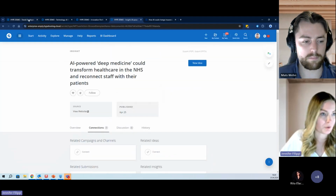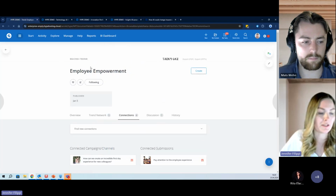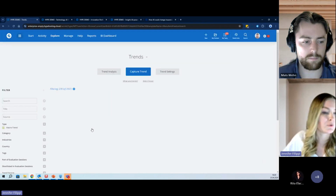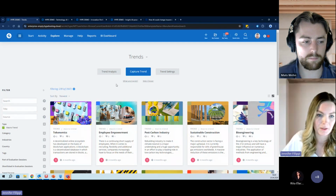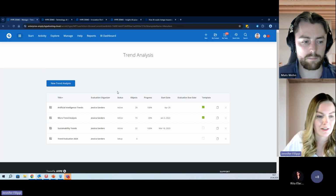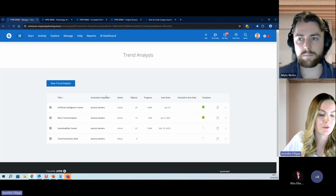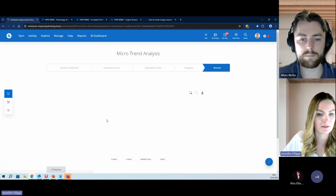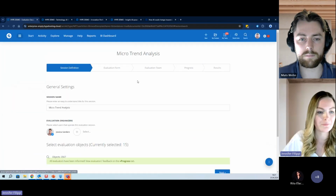Okay, so this was actually the first part, so the collection. But once you have collected all your signals, in the next step, you should start to analyze them. And here, like in this example for trends, we have this trend analysis button. Here you can create as many trend analyses as you want. So you can do some, for example, for 2024 and 2023, or you can also do topic-related trend analyses. You can also see the progress here, and I will show you one example by taking this open session.